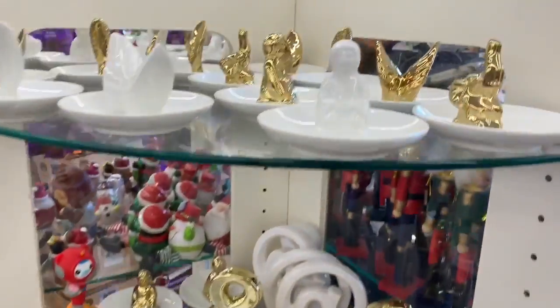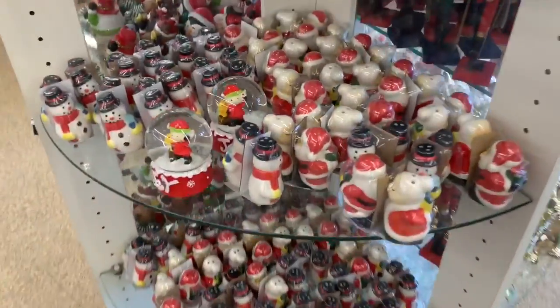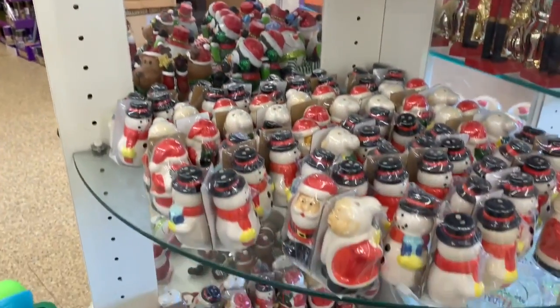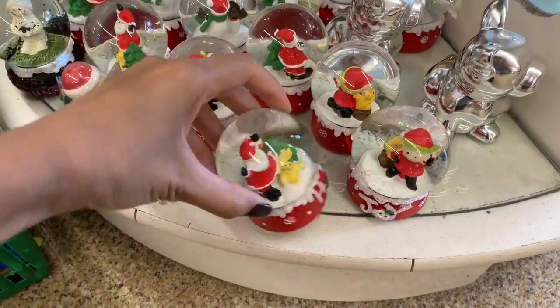Since all of these little trinket dishes are new at my Dollar Tree as well, I've never seen them at my local Dollar Tree, and they are super cute and also great gift ideas. I also really love these salt and pepper shakers. I bought the ones for fall for Christmas gifts for family and friends, but I think I'm gonna pick up some Christmas ones as well.